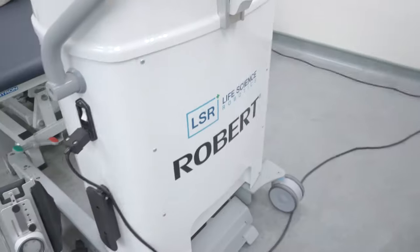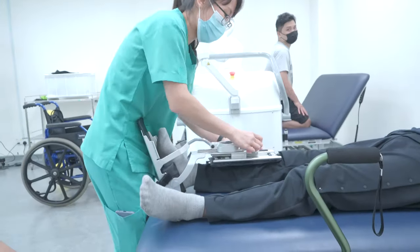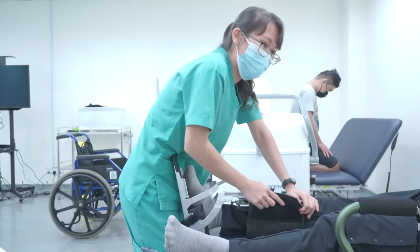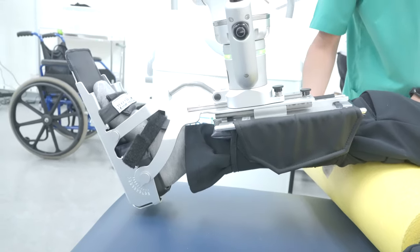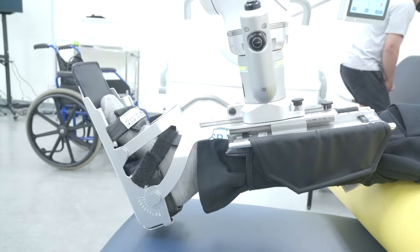We are done with the Cyberdyne and then now off to Robot Robert. What do you think of Robot Robert? What is this Robert for? Strengthening the leg. This robot is from Denmark. Okay, we shall see how it works. So you should feel muscle contraction over your heel, around here. So try to move together with the robot and then feel the contraction.